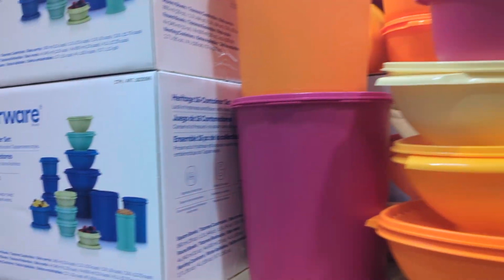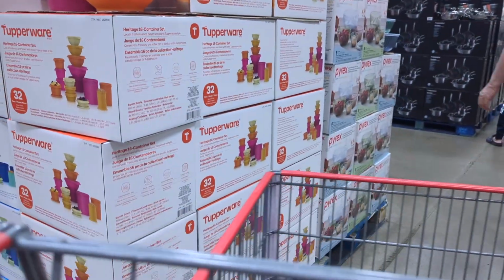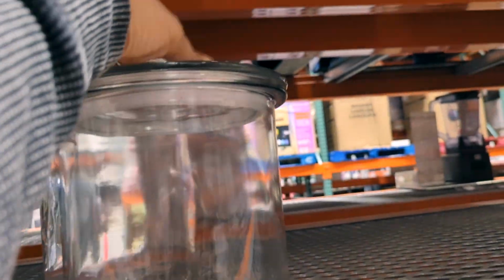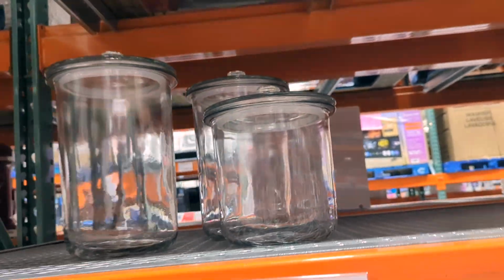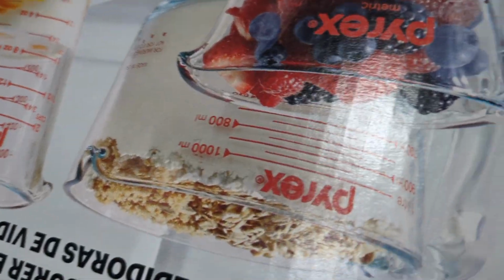Costco has the classic Tupperwares, different colors. Those are cute. These are cute jars. I like those, but I don't need them. I'm gonna get another pack of these. We broke one not too long ago and they come in so handy.